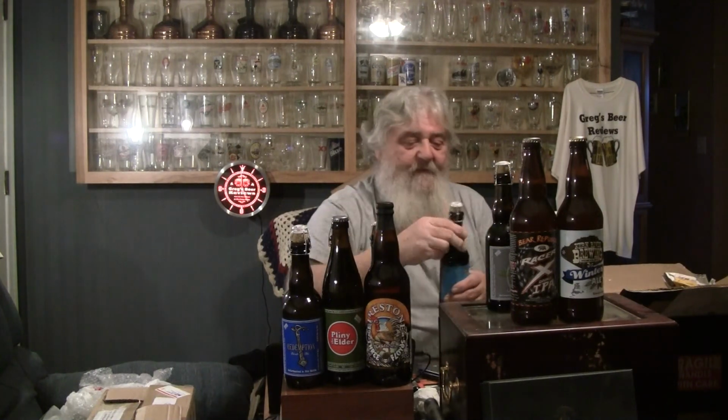So look at all the Russian River beers. 1, 2, 3, 4, 5, 6, 7. Got 7 Russian River beers to review for you guys. Pretty awesome. So, Nick, thanks again for picking these up for me. I do appreciate it, sir. We're going to get these things chilled down in the fridge and get them ready to be drank and reviewed for you guys. So, speaking of the fridge, let's go see what's in the fridge today, guys.